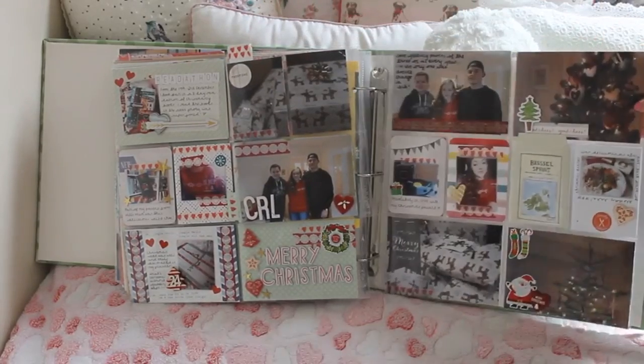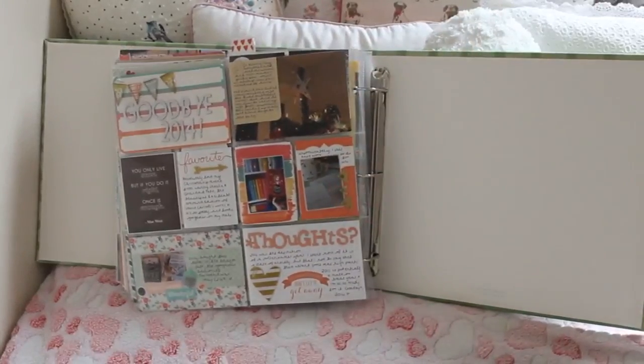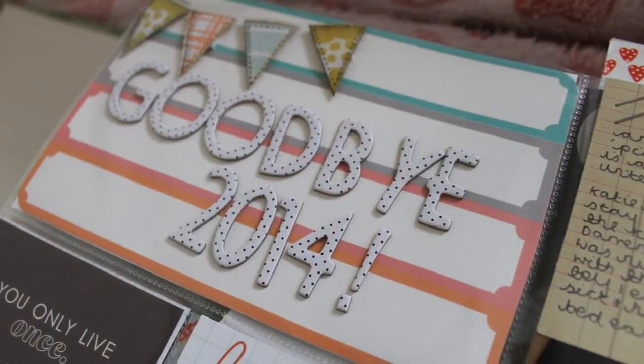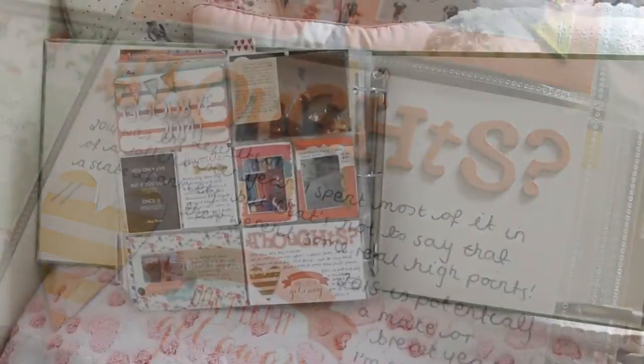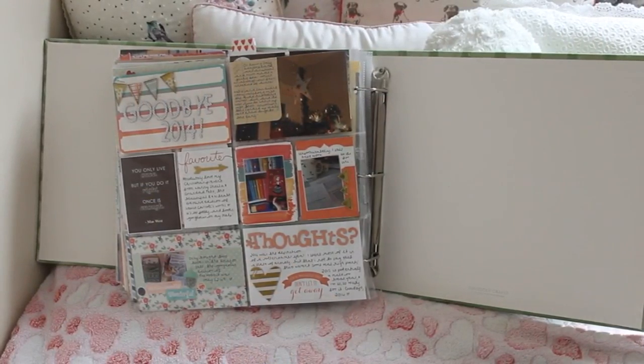So then we move on to the final page of my scrapbook, and that's this page, and it just has some final thoughts on 2014 and a few photos that I took between Christmas and New Year. I really like this page actually. I love the colour scheme and I love the gold embellishments, and I just thought that the thoughts card was a nice way to end the scrapbook.